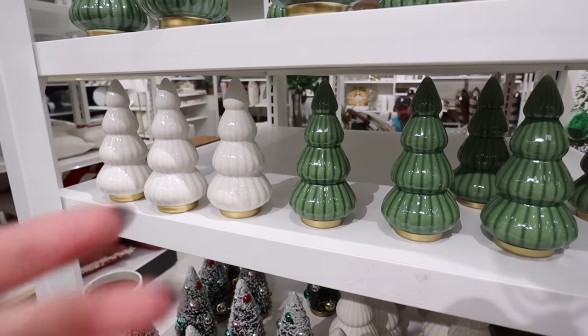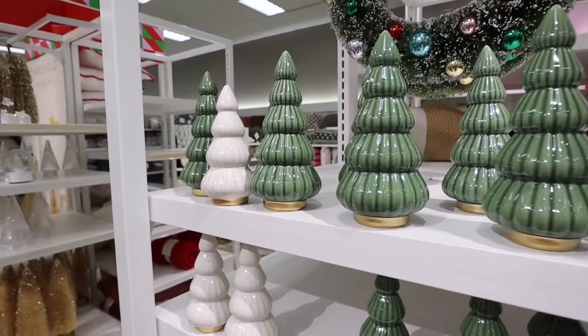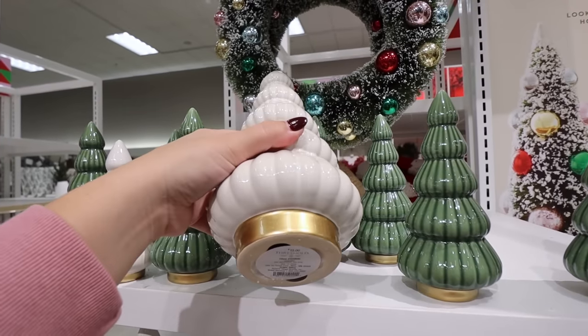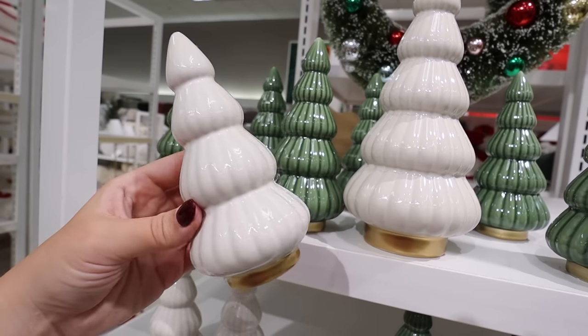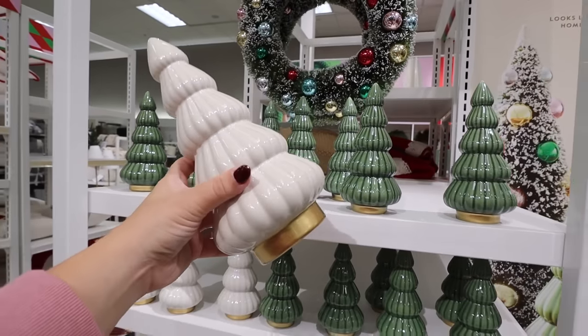So here are the small versions of the trees, and then here is the medium size. I just want you to be able to see them all. And then they also have the large. So small, medium, large. These are $15, $10, and $5. And as you can see, they do come in cream that we were looking at. So, so pretty. And then also in the green. And they do have both in all three sizes.